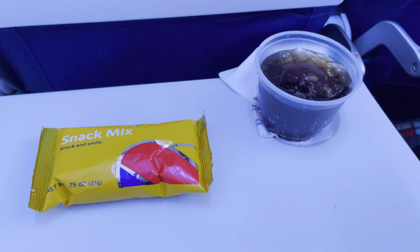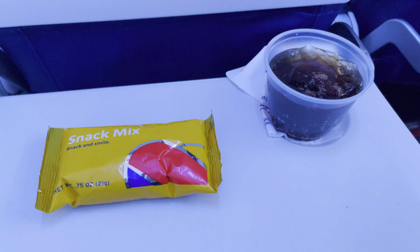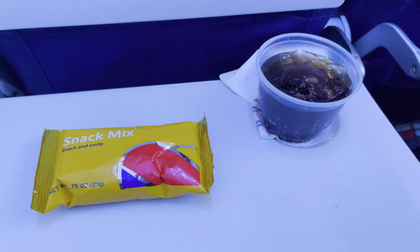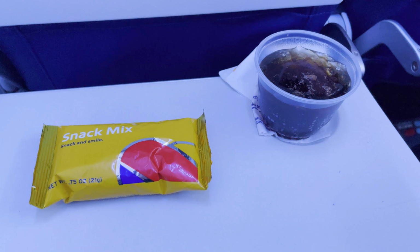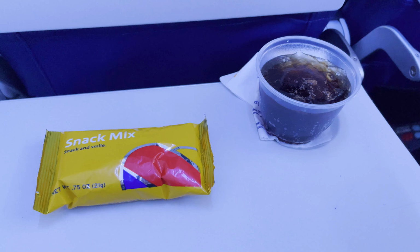The in-flight meal, or rather, snack, was the standard Southwest snack mix and a drink, although there were only 4 drink options: Coke, Diet Coke, Sprite, and water. If you aren't a fan of those options, then I suggest you do some shopping on the ground before boarding.